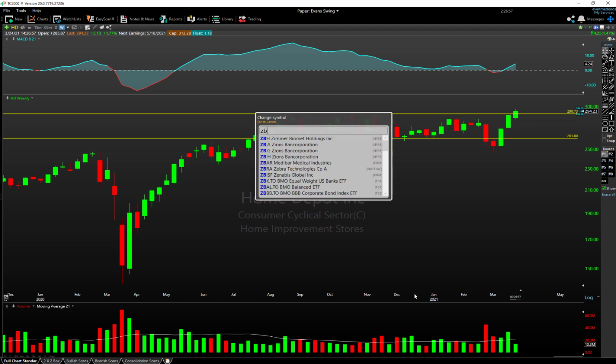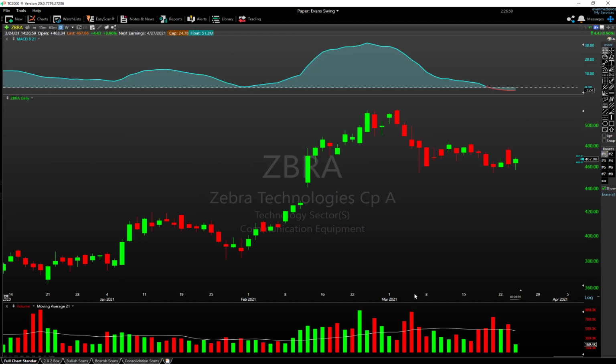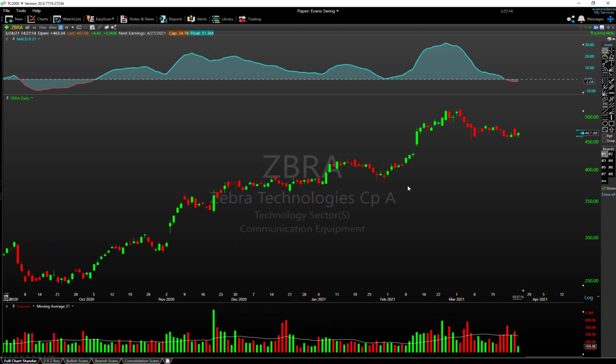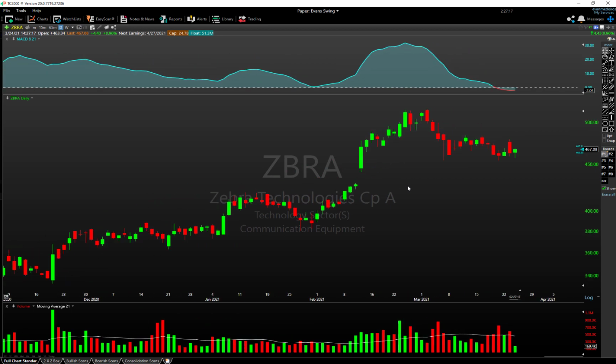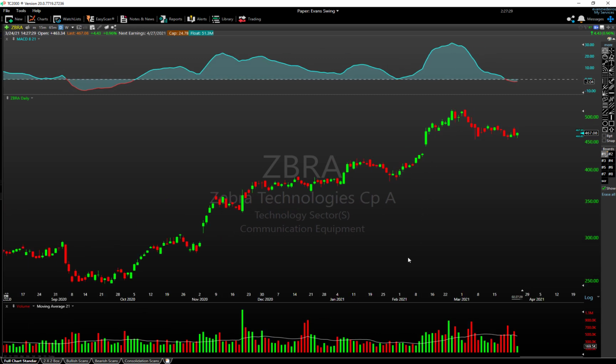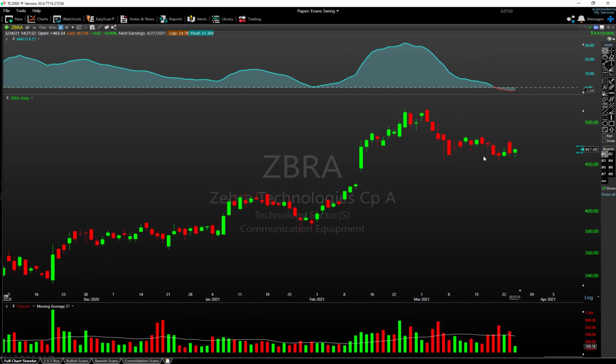Number two, from just the discretionary side. This is just me looking at the IBD stock lists and our own TR150 watch list. ZBRA. So this one is showing some reasonable relative strength here in the tech space. Now, a couple of things to note. There has been some heavier volume on the sell-off, so it's not a perfect pattern or perfect behavior here, but price action relative to where it's been and what the market's been doing is pretty constructive.